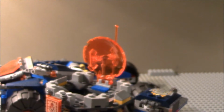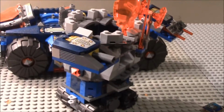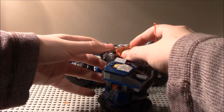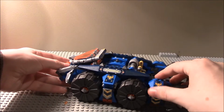So yeah, this is the Book of Fear, and it contains that serpent girl, Whipperella, I think is her name. And so it's pretty cool. And yeah, overall this is a pretty cool little mini tower build for Axel, and I really think it is pretty cool.